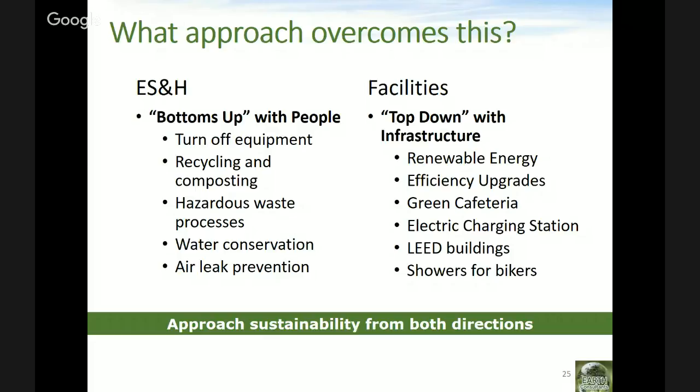From the facilities perspective, they're more of the top-down approach. They're looking at the whole building infrastructure. And so they can pursue things like renewable energy, whether you're getting solar panels or wind turbines on site, or if you're buying renewable energy credits, looking at efficiency upgrades with heating and cooling equipment or LED lighting upgrades, greening the cafeteria, so getting better, more local food in, reusable plates and silverware, compost stations, those types of things, putting in electric car charging stations, making the buildings closer to the LEED criteria so that they're greener and they have bike parking and showers for bikers and are close to public transportation. So that could be for new buildings or existing buildings.